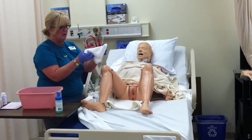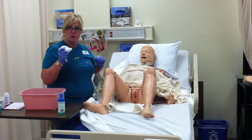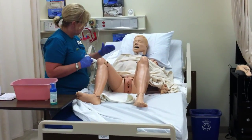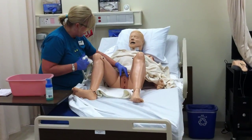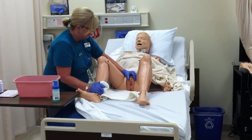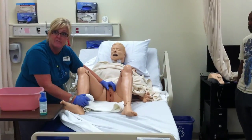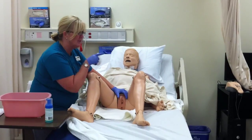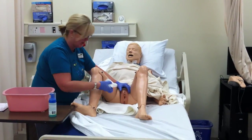On a female client, always tell them that you're about to touch them. Have your washcloth ready. We're going to use a different portion of our washcloth every time we clean an area. Ms. Huffman, I'm about to touch you. I'm going to do the outer labia majora first. I'm sorry, this afternoon I can't get my words. I'm going to do the side that's away from me first.